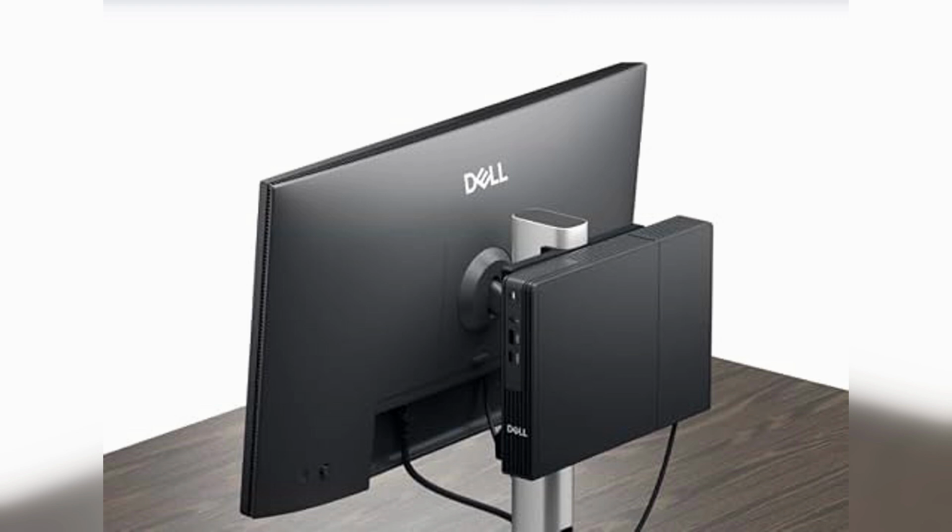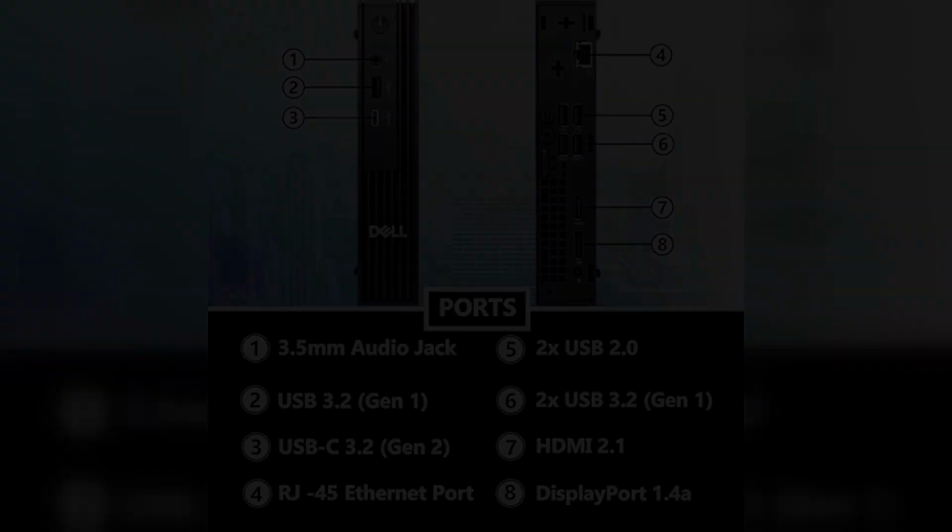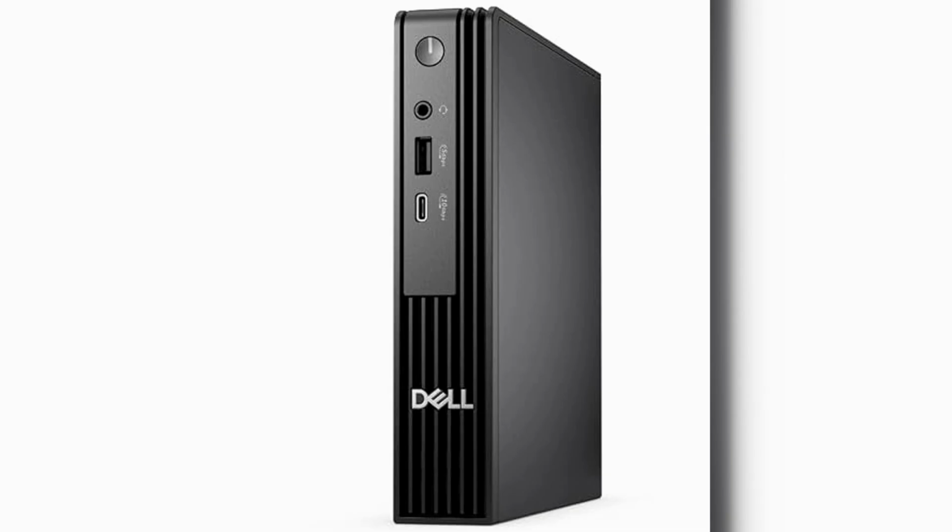The inclusion of the NPU for AI tasks is there, but for most standard business workflows, you aren't going to notice it yet. It's a bit of future-proofing, but don't buy this machine thinking it's going to turn your basic office tasks into a high-end AI workstation overnight.